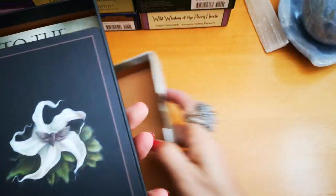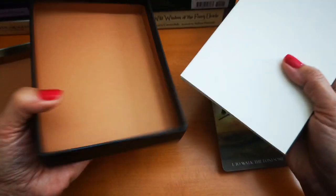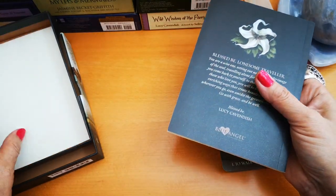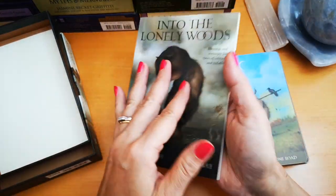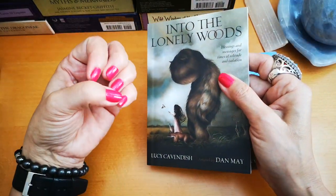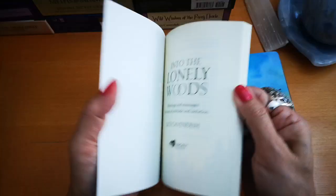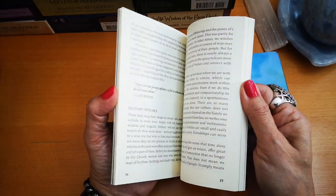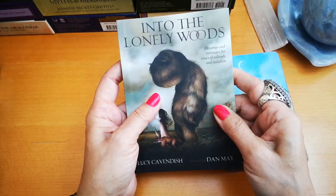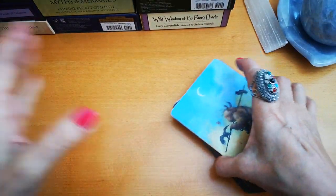It's called Into the Lonely Woods, and it is the best deck that you could use if you are really feeling lonely, because it's done with a lot of emotions, and it is really a very, very powerful deck. The guidebook is very nice, beautifully written, and like all of her decks, I love Lucy Cavendish. She is really my favorite.